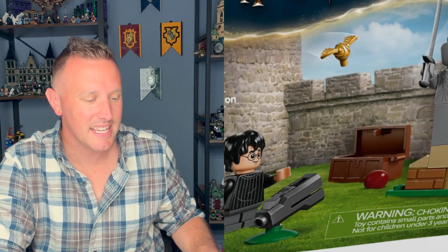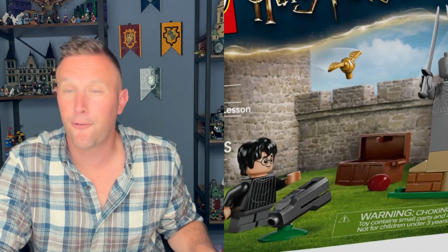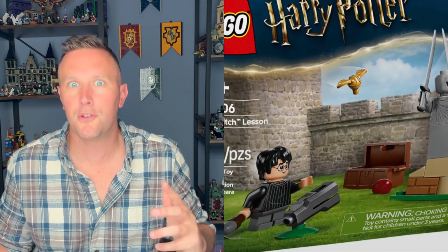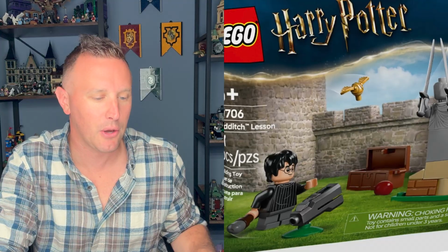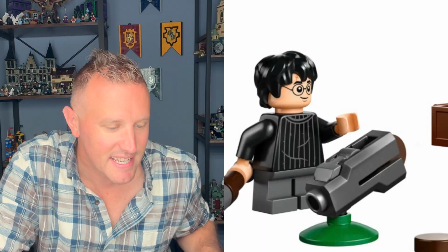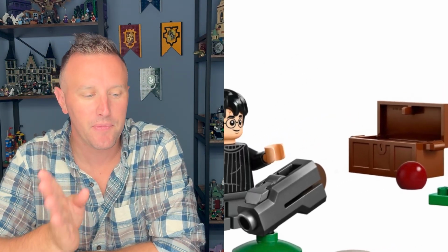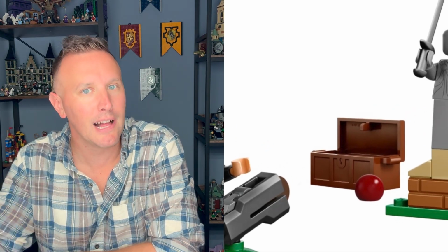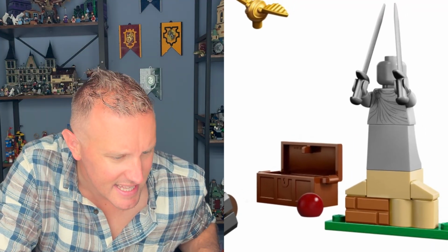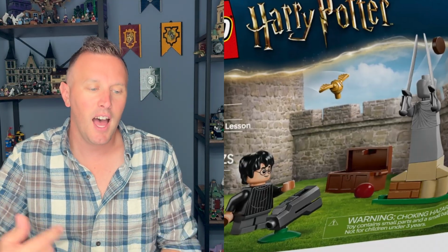The next gift with purchase, and this is if you spend $40 or more on Lego Harry Potter. As far as I know, that's the only theme included. It's possible that could change to include all other themes as well once they officially reveal this on the lego.com website. But that is the 30706, and this is the Quidditch lesson polybag. Now this has already been available from Lego, but now we're getting it as a gift with purchase if you spend $40 or more starting in September. I think this one runs until the 17th, I want to say. No, this one's also the 1st through the 7th. So this set is also the 1st through the 7th.